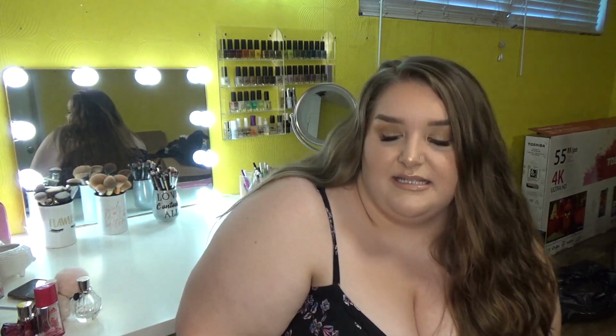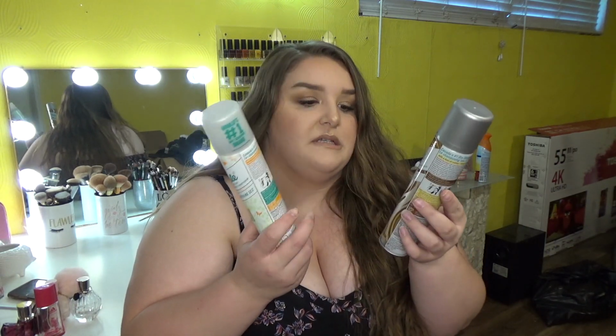I wouldn't say I use the one targeted to women, but it's got the pink bottom or pink on it. I'll see if I can find a picture and insert it somewhere over here, but it is really nice. Got some more dry shampoos.